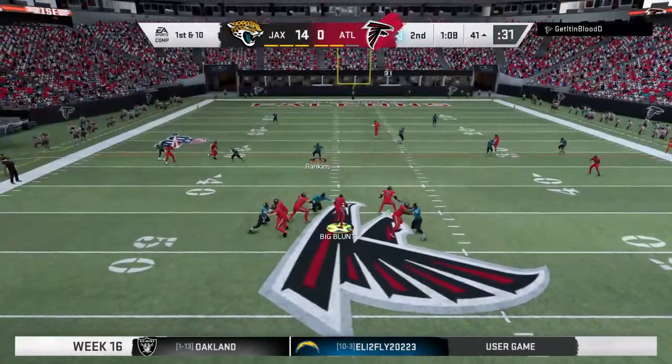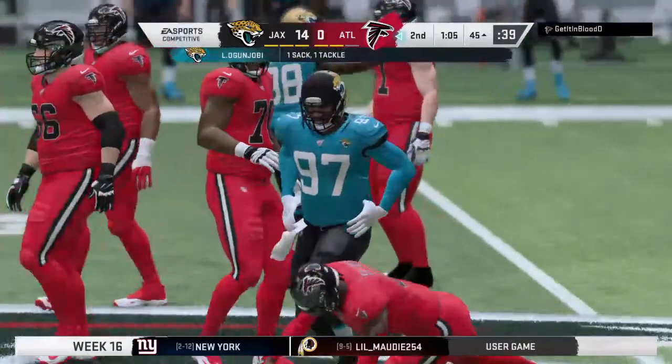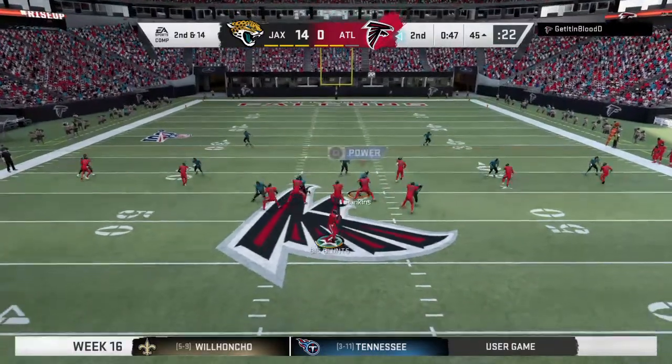Now back to throw. Nowhere to escape, and he goes down. Larry Ogunjobi, what a season he continues to have. His 15th sack of the campaign.